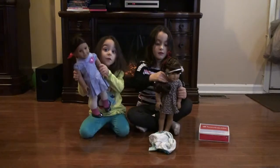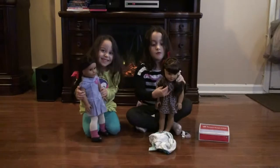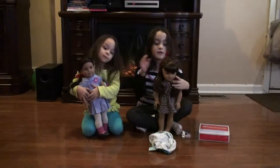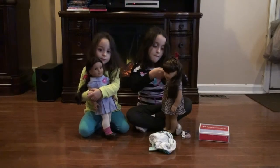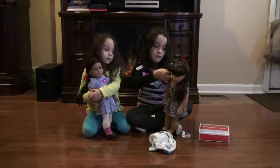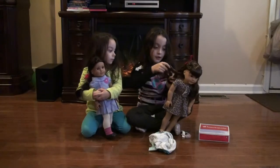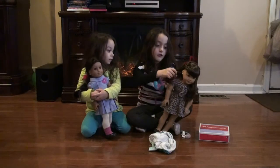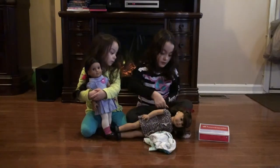Okay. I have a pajama for Josephina. Put them like that. You could mold their hair, but you wouldn't want to mess it up. But I'm not messing it up really. I'm just taking bits of hair, making a little design on it.